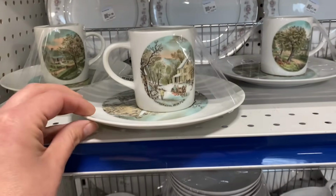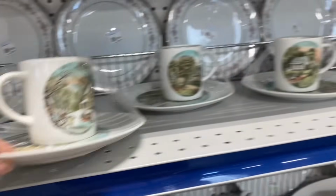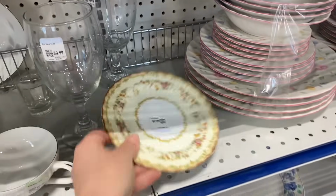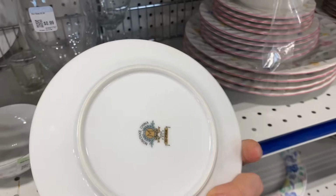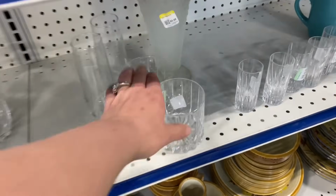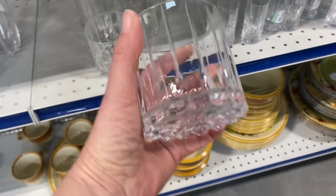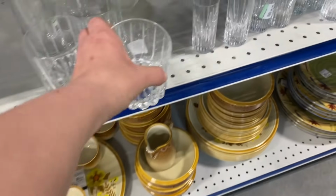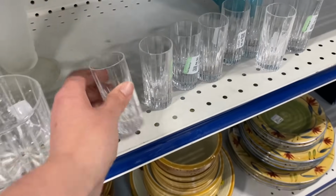Here we go. I ended up heading to the hard goods first because this Goodwill always has really nice dish sets and glassware and decorative items. So I wanted to take a look. Right off the bat, I found some interesting looking crystal glasses. These were by Reizl. I decided to pass on those because there were only 3.